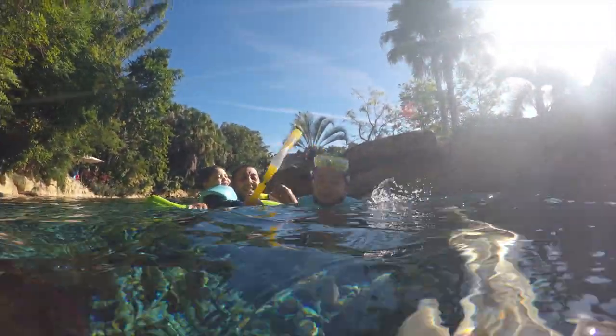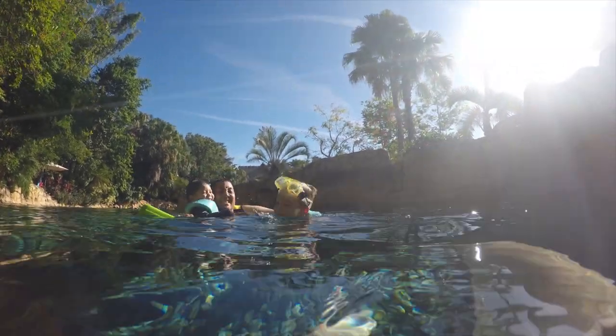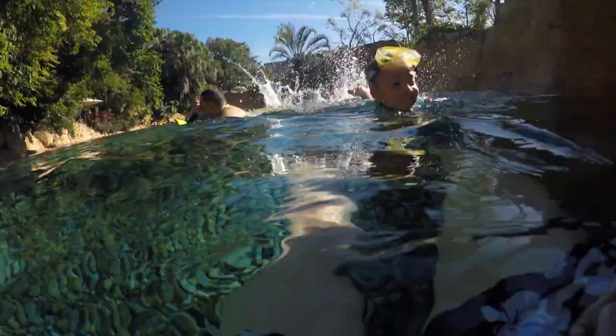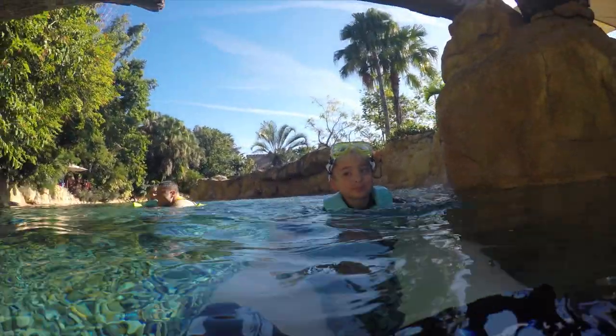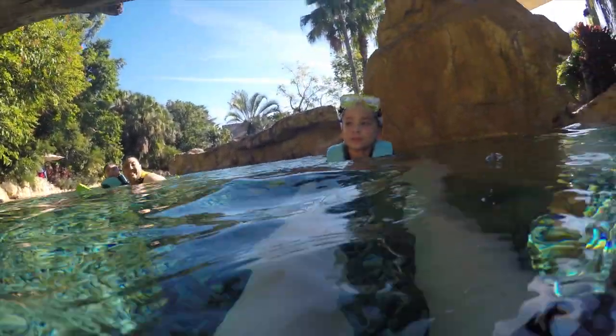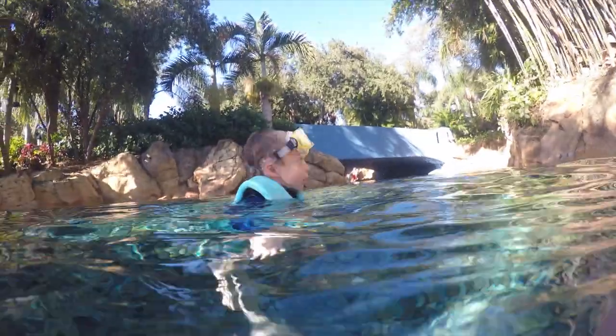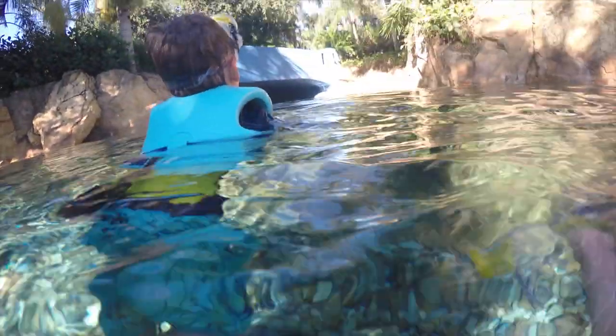Our little fish took to the water like no problem. I didn't even have to teach him how to snorkel. He just put it in and went. I was so amazed. So he loves it, and it is heated. So it's 74 on the Lazy River side, so it's nice even if it's chilly out. Once you get over to the other areas where the fish are, then it's a little on the cooler side because obviously they have to keep it more like the ocean.